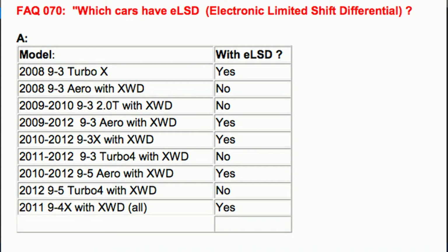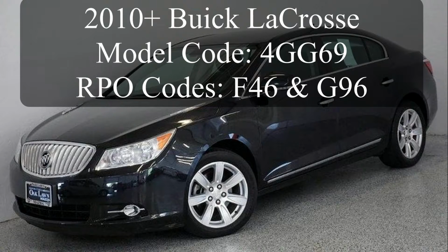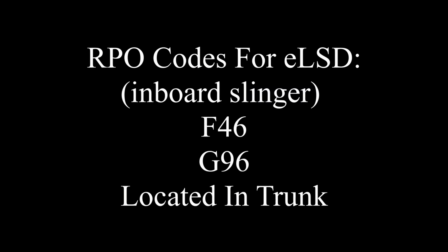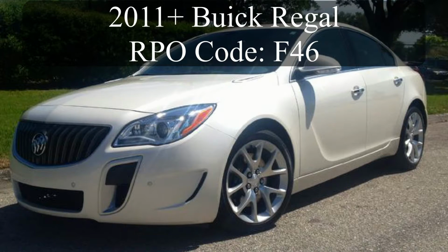So now, talking about cars with ELSD, the cars that you will be able to pull a rear differential from are the LaCrosse. Now, this is LaCrosse with 4GG69 model code, and that's 2010 and newer. And Cadillac XTS 2012 and newer, and that's any Cadillac XTS. All XTSs came with ELSD or inboard slingers. The RPO codes to watch for on these two cars are F46 and G96.